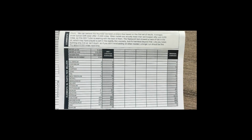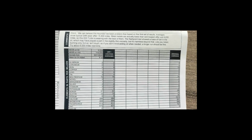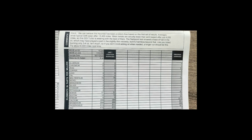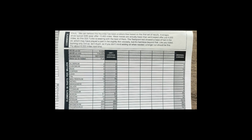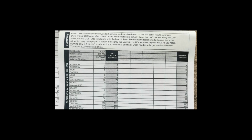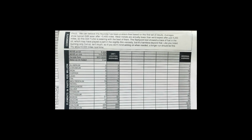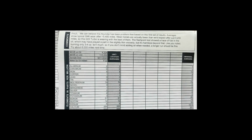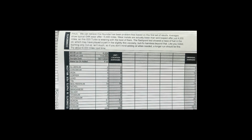Okay, I'm just going to read off the top of here. It says, Paul, we can believe this Hyundai had a problem free based on this first set of results. Averages show typical GDI, this is G4K wear after 5,000 miles. Wear materials are actually lower than we expect after just 4,200 miles. So I did the oil change at the oil had 4,200 miles on the oil when I sent it to them. So this GDI turbo is wearing with the best of them, which is fantastic. And the motor did cease at 147,000 miles. So it's just a little bit over 30,000 miles later, the motor did cease.